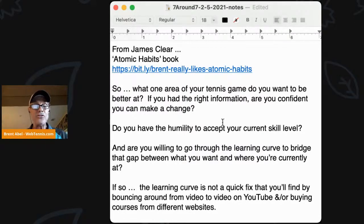And then the next thing is, do you have the humility to accept your current skill level? A lot of players don't. A lot of players don't want to deal with reality. They're sort of in denial. And if you can have the humility to accept your current skill level, then are you willing to go through it? Are you willing to Shawshank Redemption, crawl through the 100 yards of muck, whatever it is, to be able to bridge those two things?